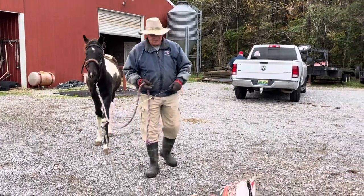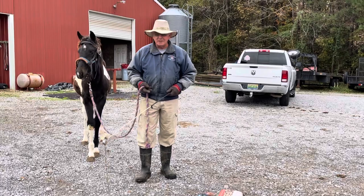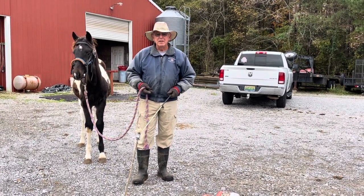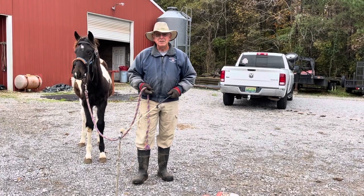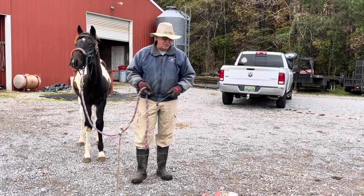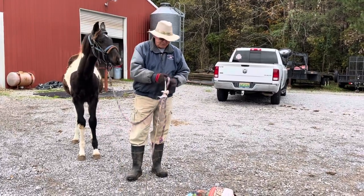To do here with this plastic bag on these rocks makes terrible noise, and this just sort of teaches him to trust me and teaches him that things that would normally scare even the most gentle horse are not gonna hurt him. So you'll see how he responds to it.